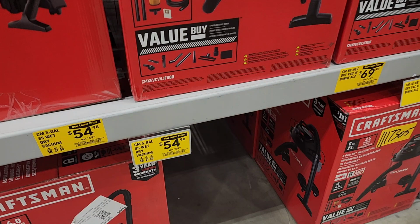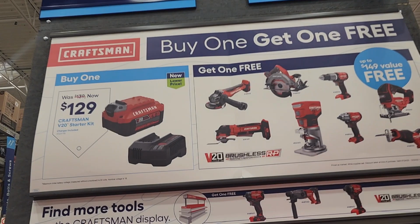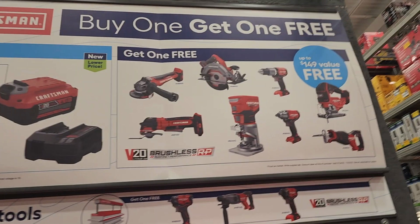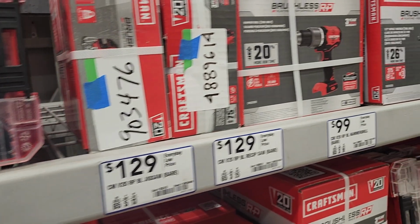Alright, $54 for this Craftsman 6 gallon, 3.5 horsepower. Got a buy one get one free from Craftsman, 129 starter kit. Get a free brushless tool. These are top of the line Craftsman tools. So definitely jump on these guys.